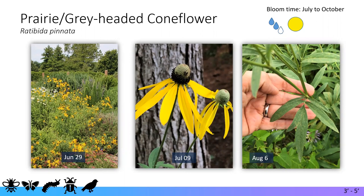So for a beautiful late summer bloomer that has some size, you can see that this can easily be 3 to 5 feet tall. I really like gray-headed coneflower. If it just wasn't so prolific, I would like it even more.